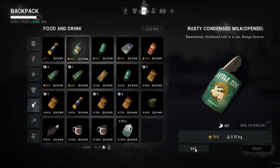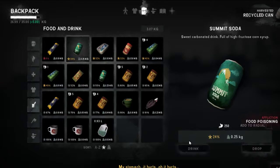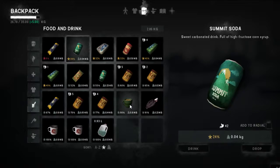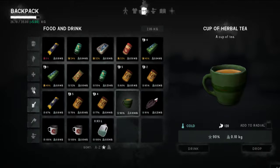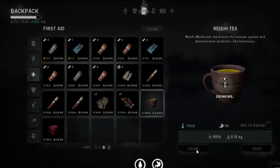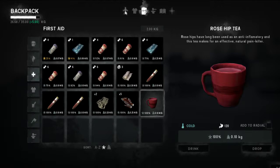Ooh, we could get sick off this. My stomach. Yeah, I told you. It hurts. Oh, it hurts. Well, that's why we have reishi tea. Herbal tea. Reishi tea. Where is it? Drink her up.